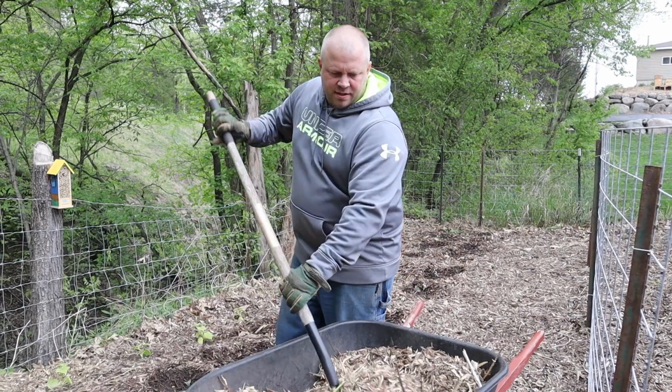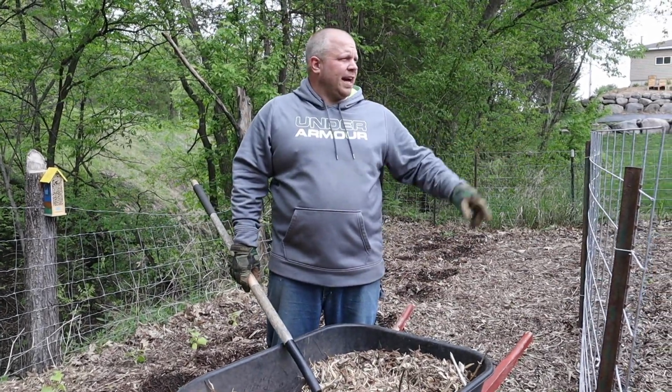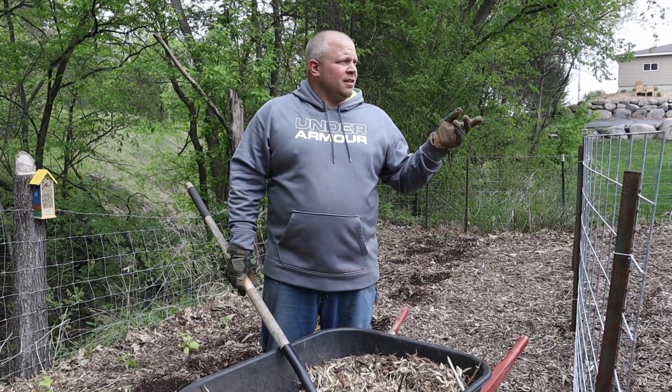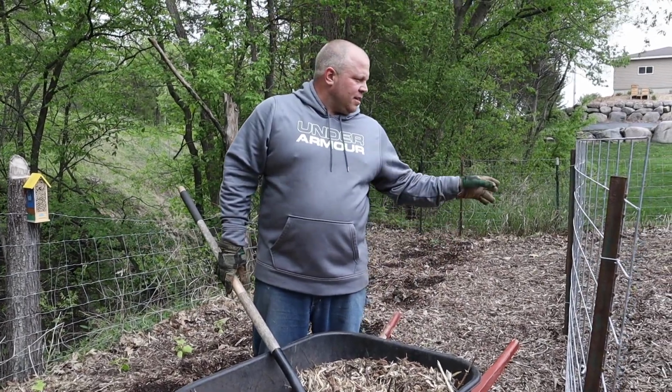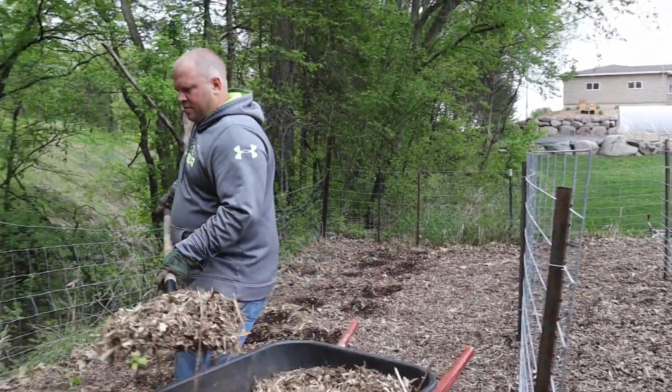So this year, I didn't add any this spring, but this last fall I added some, and I added grass. So this fall I'll put some down again, because you can tell it needs some.